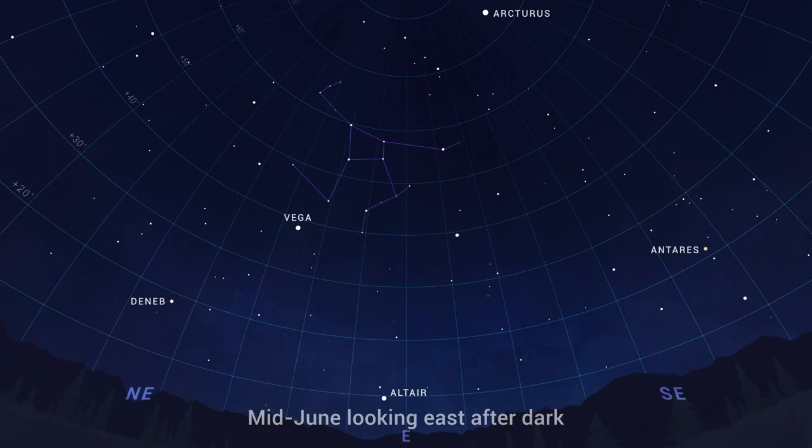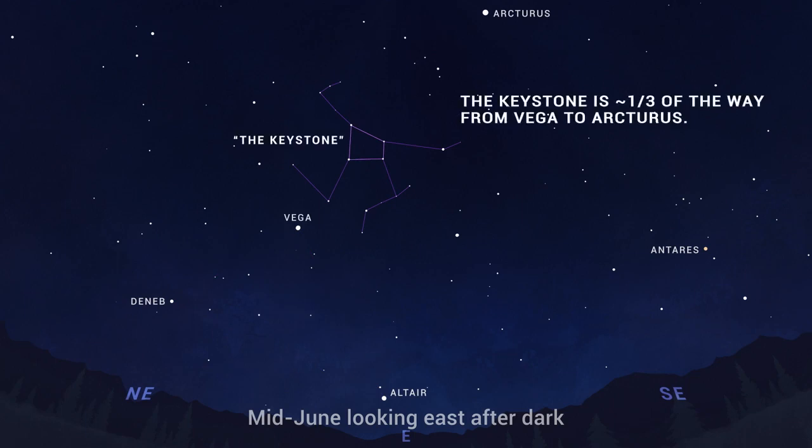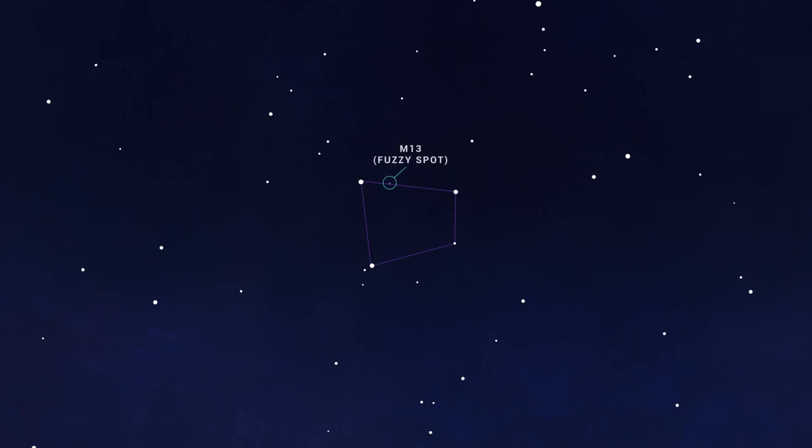Find M13 in the constellation Hercules, which is high in the east in the first couple of hours after dark in June. First look for the bright stars Vega and Arcturus. Then find the 4 stars that comprise the keystone, which is the pattern making up the central part of Hercules. You'll find M13 about a third of the way between the 2 stars on the western or leading side of the keystone.